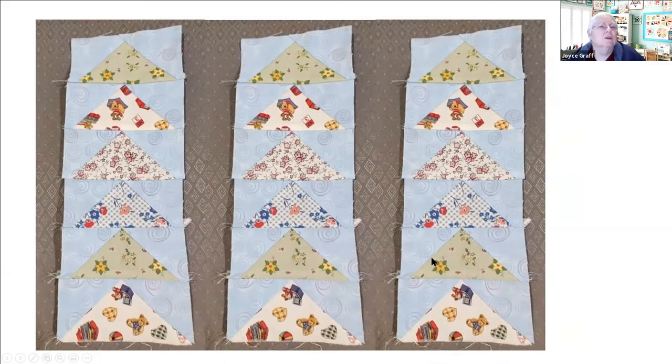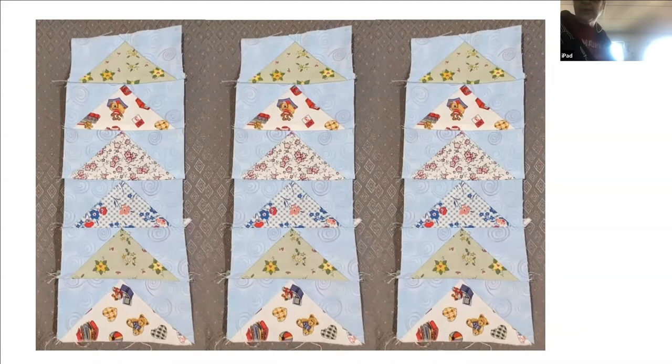1, 2, 3, 4, 5, 6. Very nice. After you count 6, pick up the sticks.